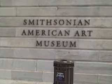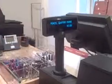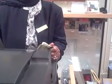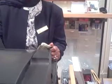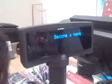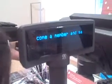Another place that costs money in DC is the gift shop at the Smithsonian American Art Museum. As you can see, my total was $2.50. I am paying with a $10 bill. What do you think my change will be? Well, my total is $2.50. What plus $2.50 would equal $3? We know that 50 plus 50 equals 100, so 50 cents plus 50 cents will equal $1. It looks like my change is $7.50.